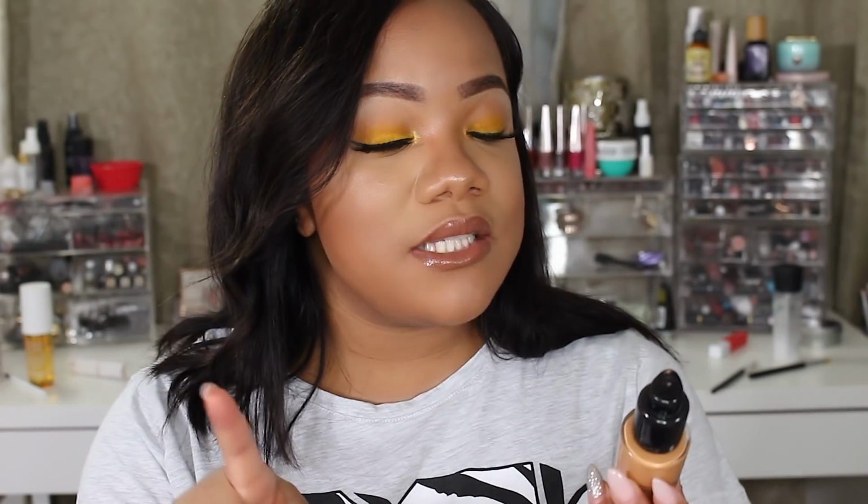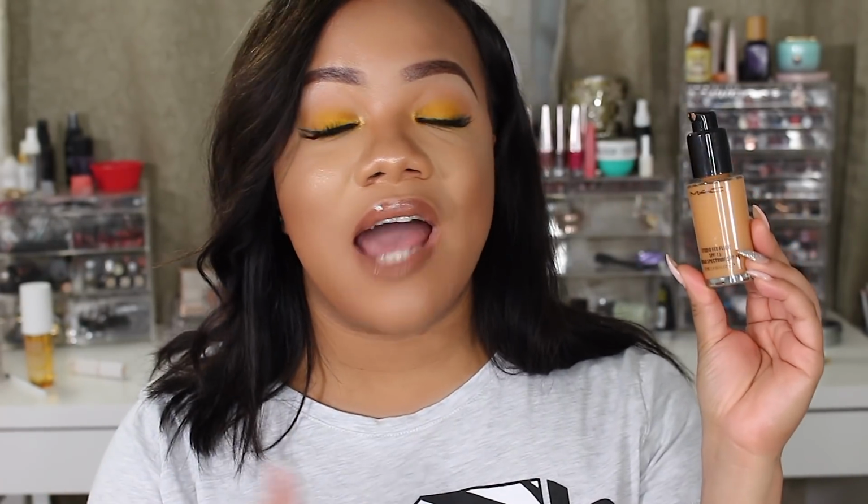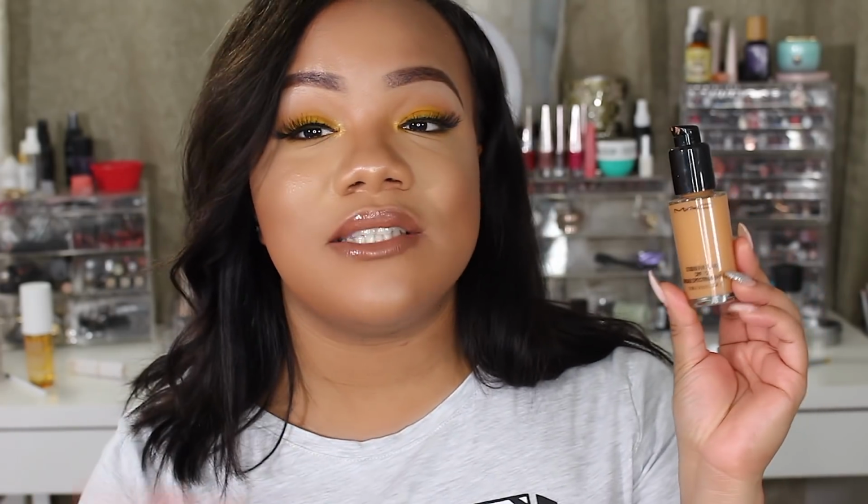So it's amazing. And then another great shade reference, if you're trying to base your shade off of me, is the MAC Studio Fix Fluid. NC45 is like, the shade match does not get any better than NC45 for me.